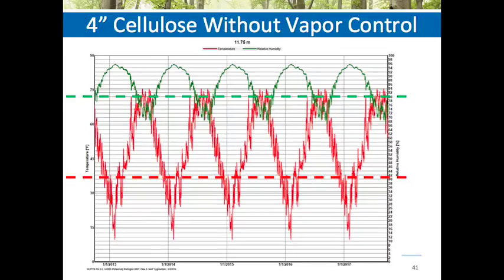Next, let's look at 4 inches of cellulose without vapor control and the same airtight drywall. The brick relative humidity is peaking at 96%, but hitting saturation for a very short period of time. Yet it's always bouncing back to that point of saturation. It's never coming down. It's never really building drying reserves. There are still long stretches above 80% relative humidity and 41 degrees Fahrenheit, so there's still elevated risk.